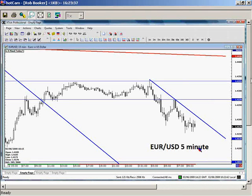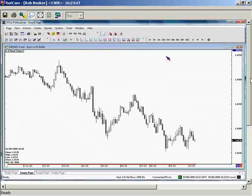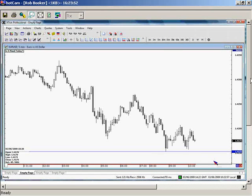Okay. What if, however, we fell? What would it look like then? This is, once again, the euro dollar. It's the 5-minute chart. What about down here, below 41.50? What about below that level? What about a sell on a momentum break? I mean, that's a support level break.